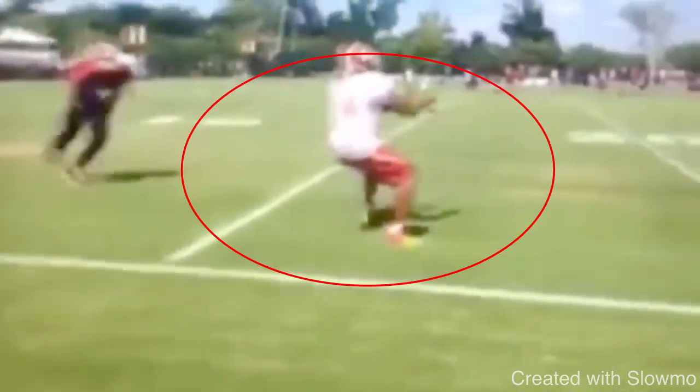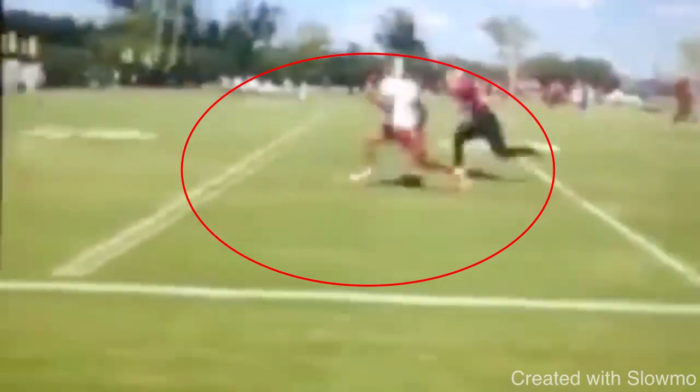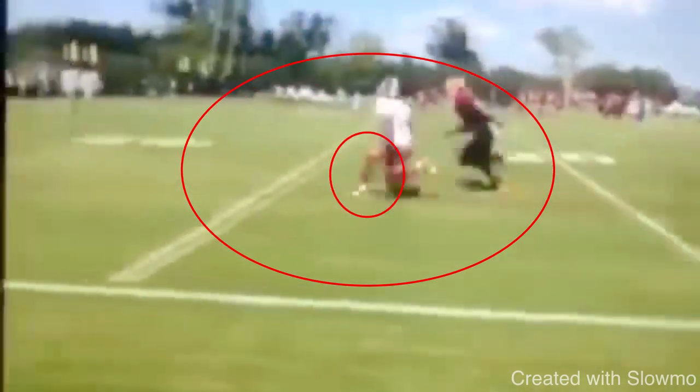I apologize for the blurriness of this clip, but this is the only angle that I was able to get of this clip. But we're going to talk about the acceleration out of this break because it's very similar to the first route, right? It's because, again, man coverage situation, but you see the difference. See how he's running back to that ball, and he doesn't have to lunge out for that ball. There's no pause at the top of this break, right? And what foot does he snap with? He snaps with that inside foot.